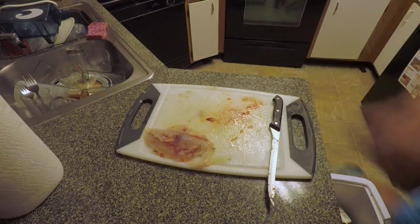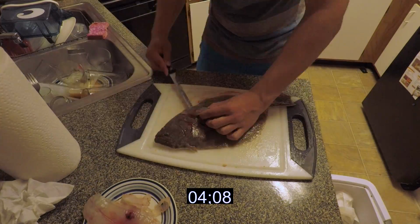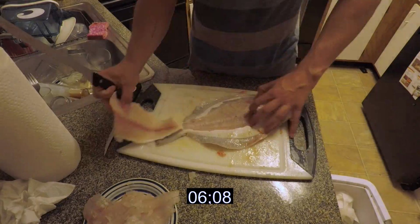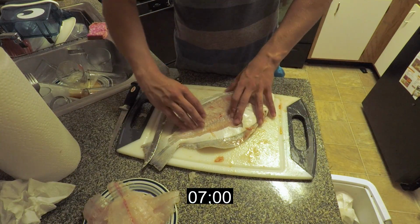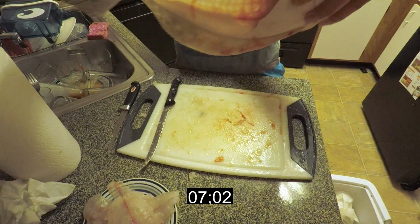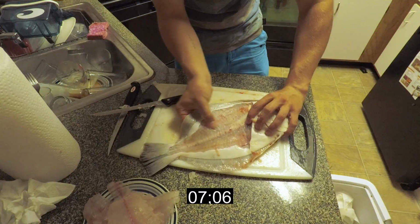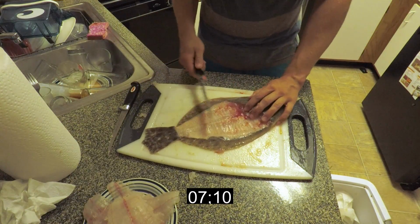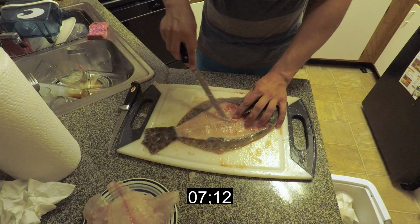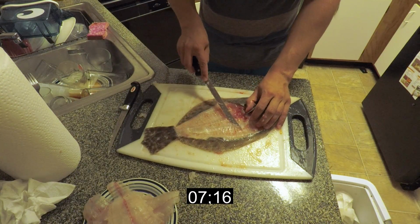For the next one, pause. Alright, so I guess that's it. That's pretty much all the meat I think I can get off. I don't know how well you guys think I did there. Yeah, there you go. I'm gonna probably trim this up just a little more so I can make sure I get every single bit off it. And I will show you guys what we're gonna do next.